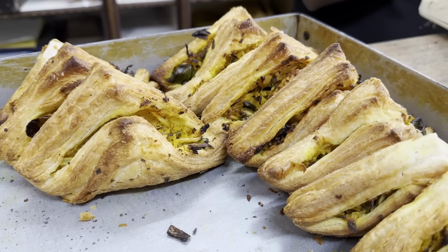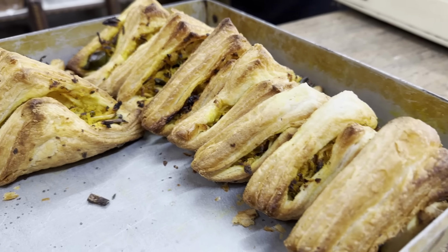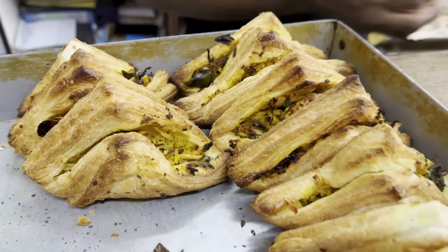Another excellent baked item, which is this onion puff. It is so crumbly. The moment you put it in your mouth, it disintegrates and disappears. And also it has a spice kick. It is somewhat hot and spicy, and the crunch of onion adds some extra likability to this puff.